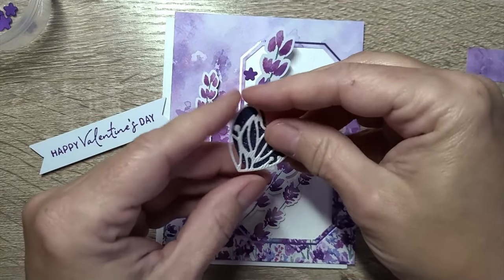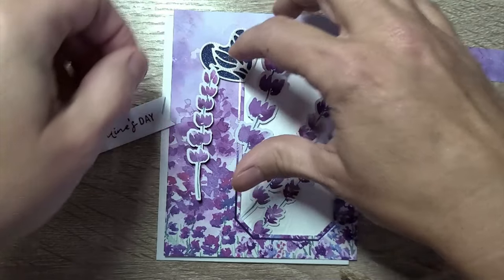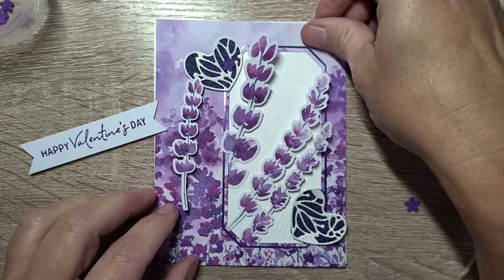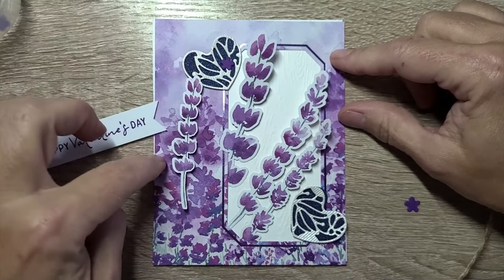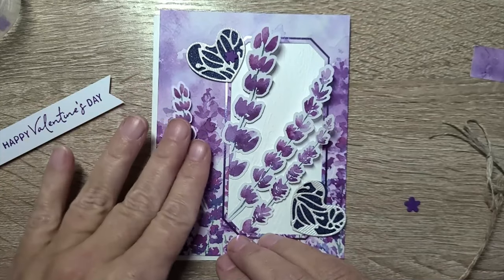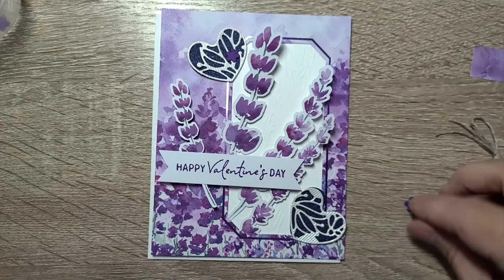But I thought some non-traditional hearts would be kind of fun. And I would pop them up. See, I think I would just want the hearts on a plain, more clean and simple design. I also think if I'm going to do white, I would trim this down. Be sure to do top and side so you don't lose anything on this side, and then have a little bit of a mat showing for your white behind. But if you like a really busy card, you could certainly do the hearts and the lavender.